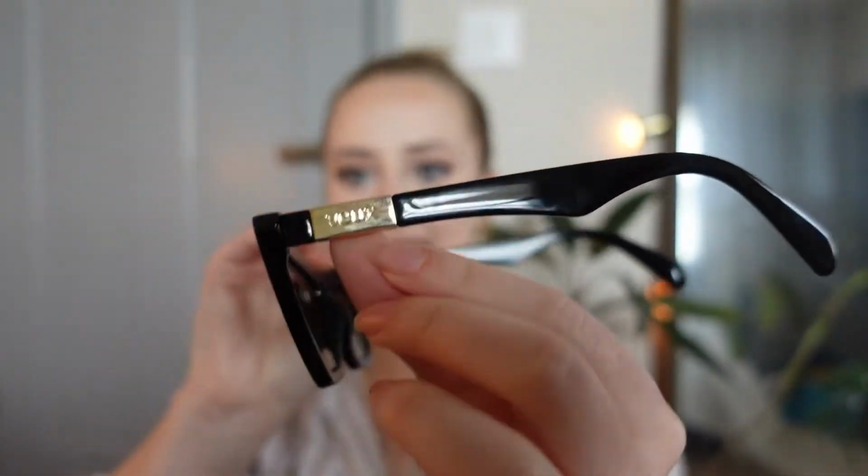They're a little bit smaller though, so they don't overpower your face. They have a slightly rounder shape on the corners, and then they have this little gold accent, and they go with everything. They do a great job blocking out the sun, and they're so comfortable. It's a slightly thicker plastic, but they're not heavy.